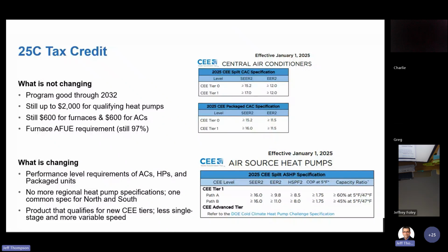Did want to give you a little update, regulatory update. This is something new that just has happened over the last 2 weeks. But our federal government has changed again, and this is for central air conditioning and air source heat pumps. So to switch gears a little bit, the 25C federal tax credits will be changing effective January 1st, 2025.